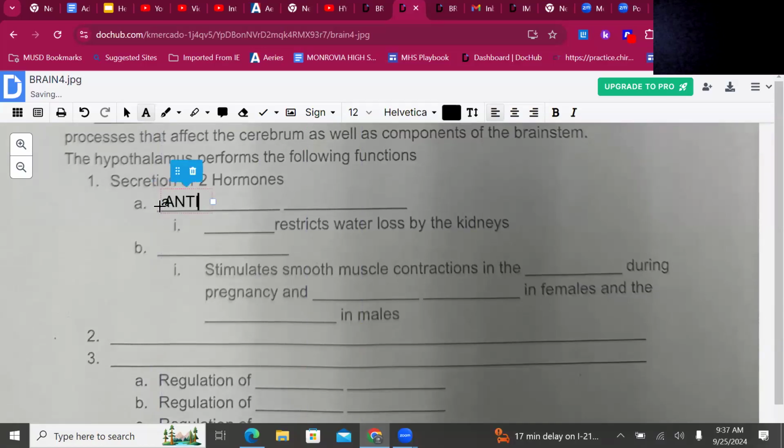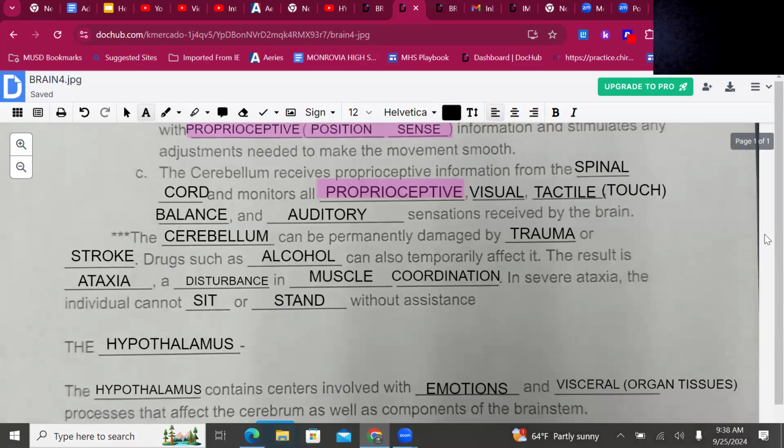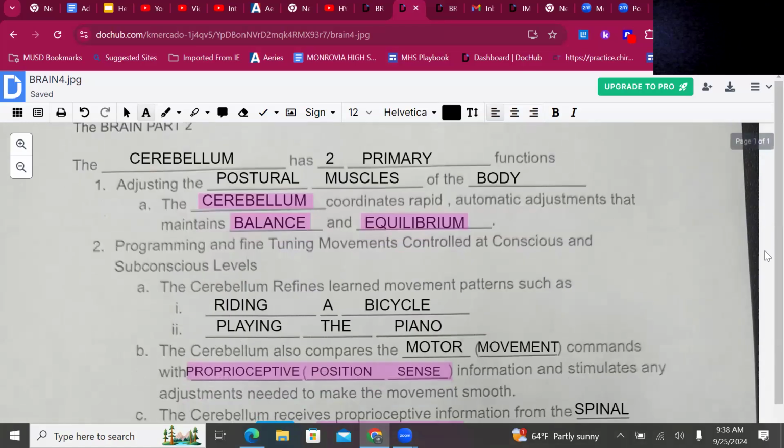First one is anti-diuretic hormone. ADH is the abbreviation, restricts water loss by the kidneys. And then oxytocin, which stimulates smooth muscle contraction in the uterus during pregnancy and the mammary glands in females and the prostate in males. So just briefly, oxytocin is the hormone that speeds up muscle contractions in the uterus to assist the mother in delivering or having the baby.